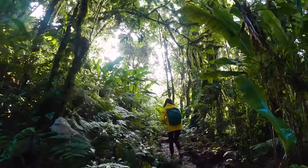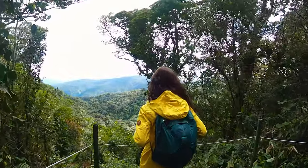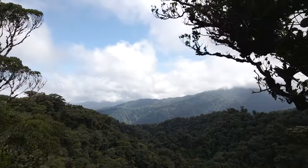After a little more time walking through the forest with not a lot to see other than the trees and plants, we finally made it to our first viewpoint in the area, and the true scale of the forest we were in came into focus.